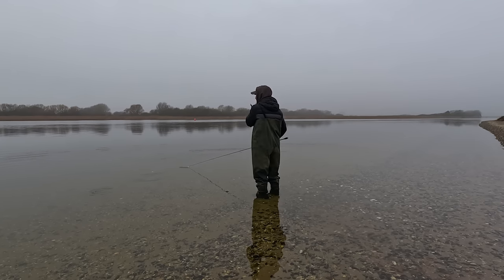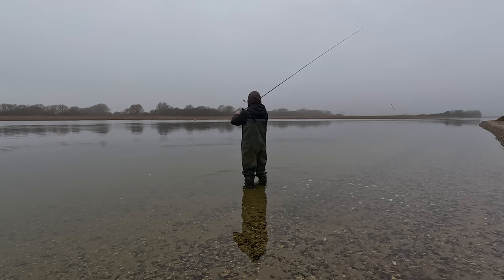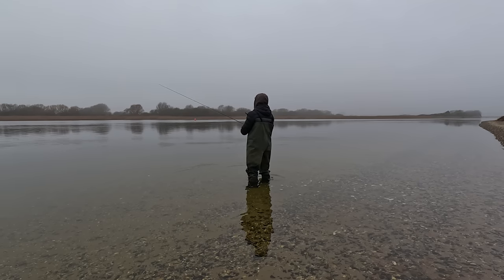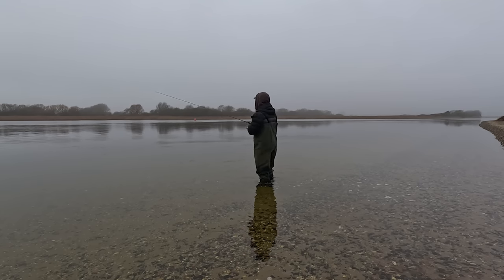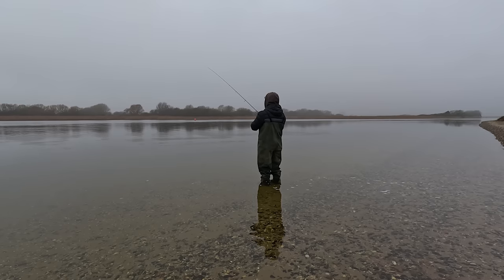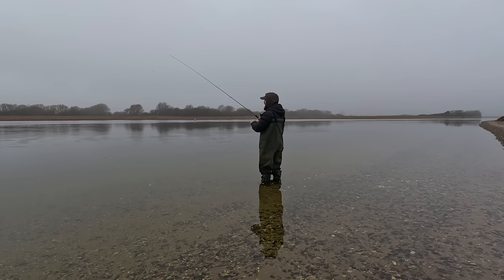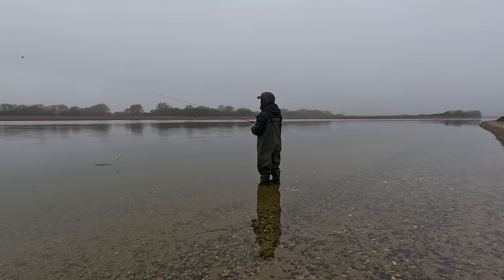So make sure my worm's nice and straight. I'm trying to think, really, the places where we normally pick up the mullet. Obviously, it's a totally different species, but I should imagine the flounders can be sitting in the same sorts of area. I've just got a feeling that if we bounce it along the bottom, create a disturbance, we've got a chance. But we've had them in the summer, which is annoying.